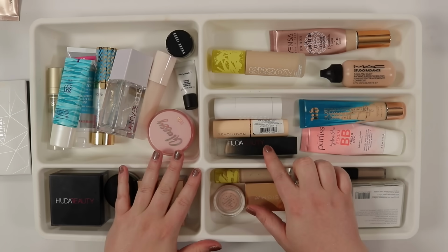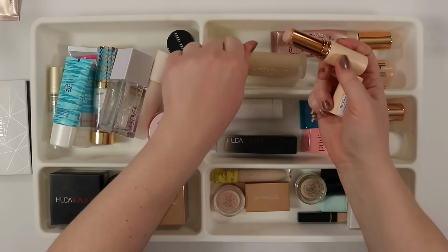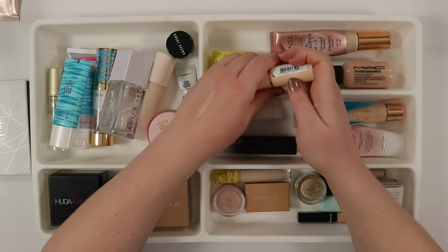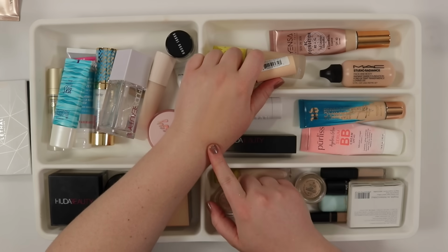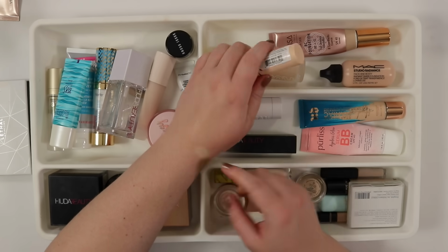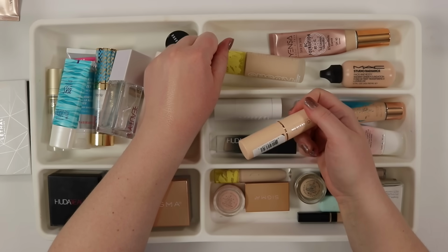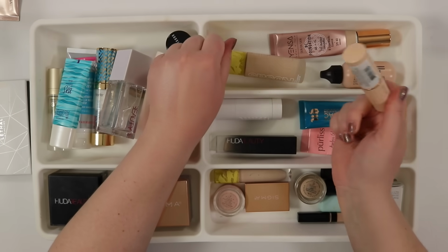And then I have three stick foundations. The Revolution one I've repurchased a few times. I really think this is a great stick foundation. I feel like it might be getting discontinued. It's been around a while, so I don't know how much longer this will be around. So I don't know if I'll repurchase it after this. I'm not as into stick foundations as I was. I do think I prefer maybe a BB cream or something like that now, but I'm gonna keep it.